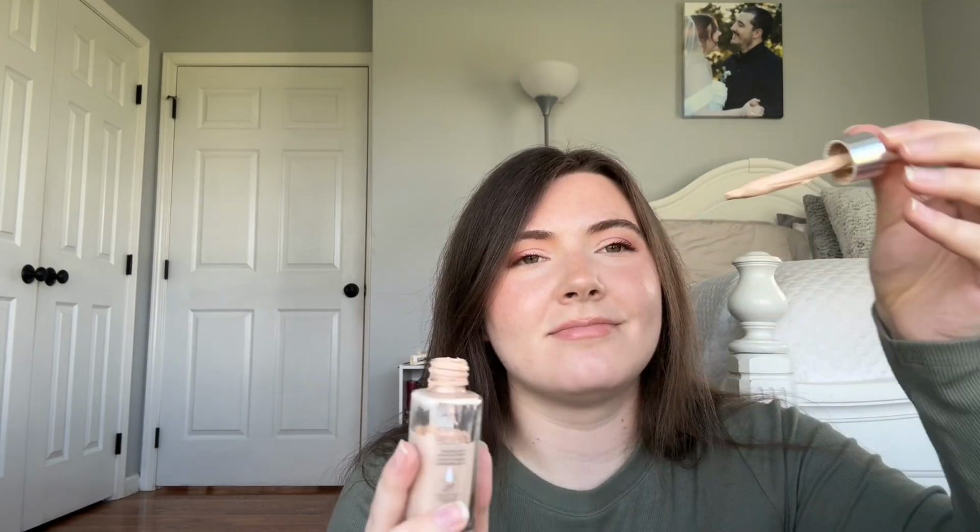I will say I hate this packaging. This literally might be one of the worst packages I've ever seen. Like, the dropper never works. Honestly, I don't know if it works for anyone. I just don't know where the logic with that one was, but the product itself is very beautiful.